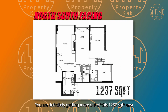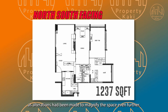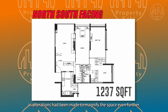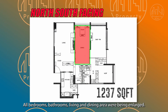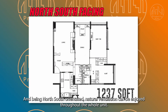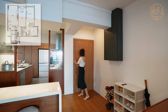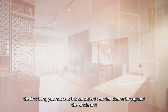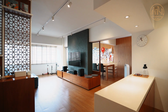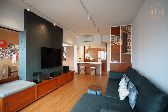You are definitely getting more out of this 1,237 square foot area, as alterations have been made to magnify the space even further. All bedrooms, bathrooms, living and dining areas were enlarged, and being north-south orientated, natural ventilation can be enjoyed throughout the whole unit. Stepping into this unit, the first thing you notice is this consistent wooden theme throughout the unit, inducing a peaceful and relaxed feel every time you come home.